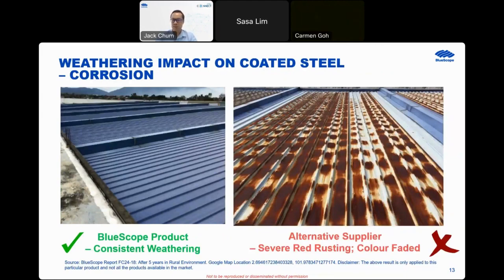Because steel is still steel, eventually it will still get corrosion attack because of weathering. This is really normal in our climate. The role for us as R&D staff is to determine what we need to put inside the steel to ensure that we delay the whole corrosion activity. From this slide, you can see that the image on the left side is our product, and the image on the right side is a competitor's product.